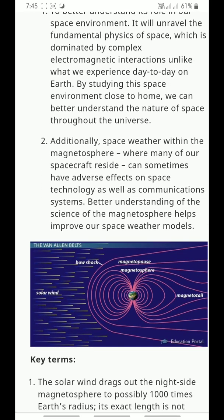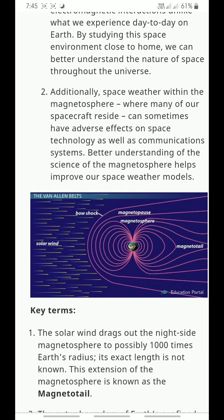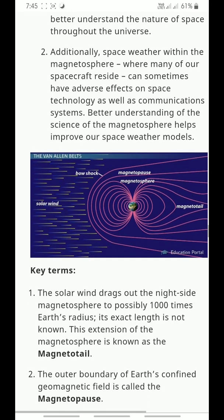Additionally, space weather within the magnetosphere, where many of our spacecraft reside, can sometimes have an adverse effect on space technology as well as communications systems. A better understanding of the science of the magnetosphere helps improve our space weather models.